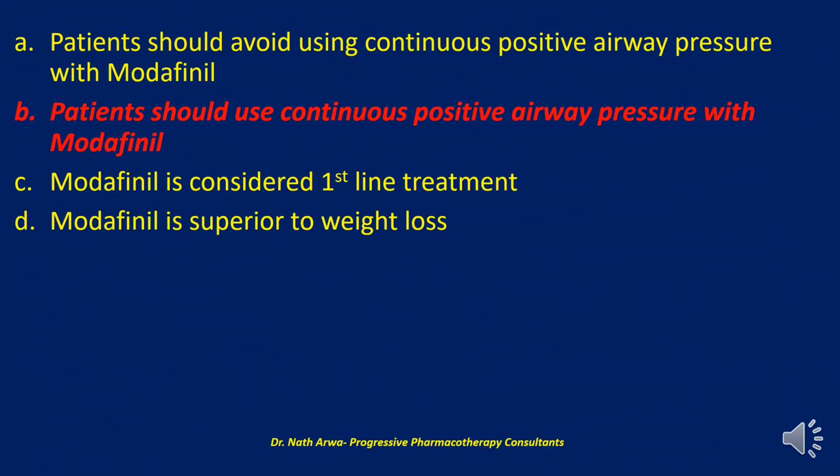For B, we know that treatment options in obstructive sleep apnea are very limited. We have very few modalities. When using modafinil for this particular condition, it's recommended to rule out other causes for sleepiness while being on positive airway pressure therapy. And modafinil should always be used with continuous positive airway pressure and isn't considered first-line treatment. And weight loss is a strong recommendation despite limited evidence out there. So I would settle for B as the correct answer. Let's move to the next question.